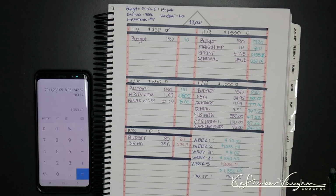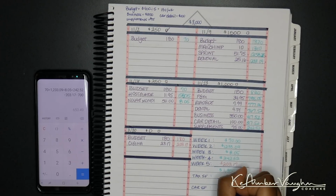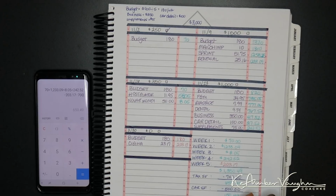Look, I'm so indecisive of what color to use. So that should leave us with $650.49. And then normally my car sinking fund is $250, but I want to double up, so we're gonna do $500. So that's gonna leave us with $150.49, which I would end up putting in my miscellaneous sinking fund. And that will zero us out.